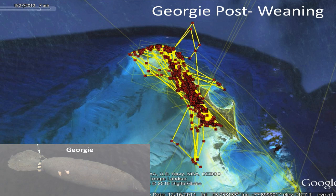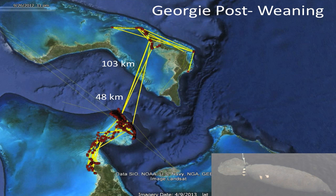Even though the tag data shows 2 trips, the timing on the data points proves that it's only 1. So she did it once. She was using the same habitat that her mom showed her, but she was also exploring new parts as well. A few months later, in September, Georgie did something really remarkable.